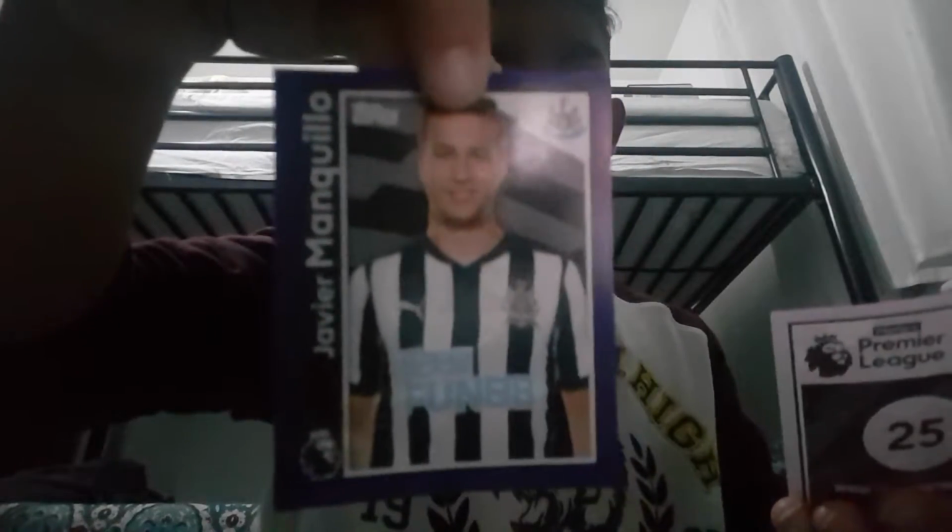Don't know how many stickers it has. This is Chelsea's kits and Tom Carroll, Jones, Loss. I don't even know how to say his name. Javier Manquillo and Seydou Doumbia. Don't even know how to say these names. Now I think it includes five stickers per packet.